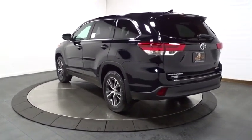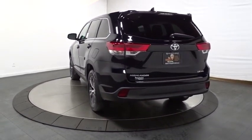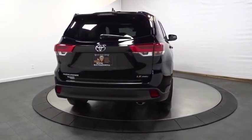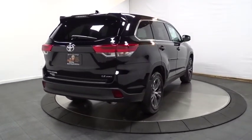A 2010 top safety pick, the Highlander is where substance meets style. This vehicle has less than 100 miles. Come take a test drive today.